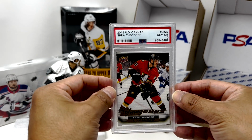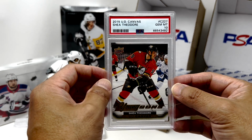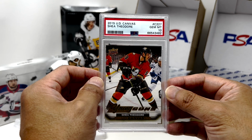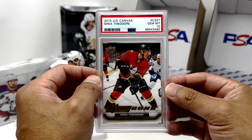And this is part of a bunch of young guns I had just sitting in top loaders. I thought, let's get these graded, because it's just easier to sell these things when they're graded, especially if they look good. And this one looked like a 10. Again, another canvas card that came back at 10.